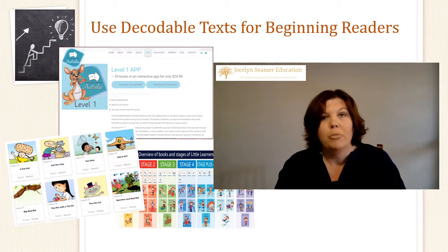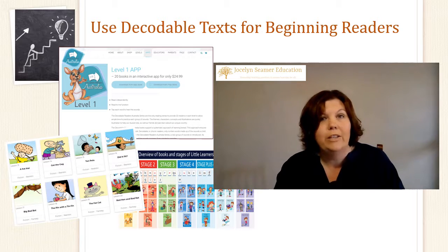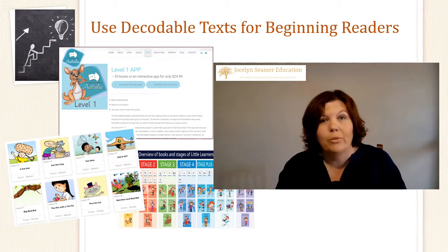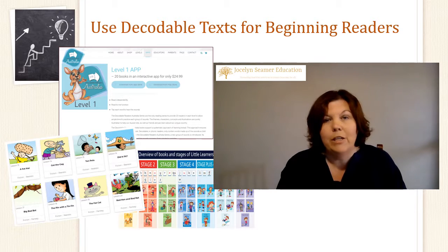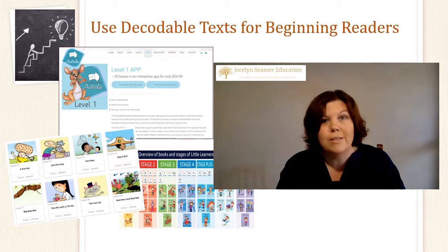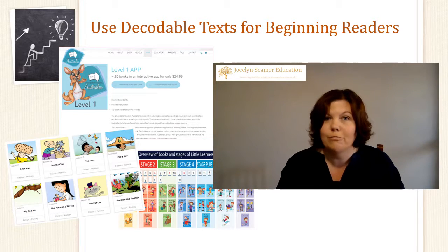But I would say that if you're a beginning teacher, start to build up your collection of decodables that have that limited and constrained range of phonics choices in it, even if you're an upper primary teacher, because I guarantee you there will be children coming through your classroom who still need decodables. So, decodable texts until children are proficient readers to practice their reading skills.